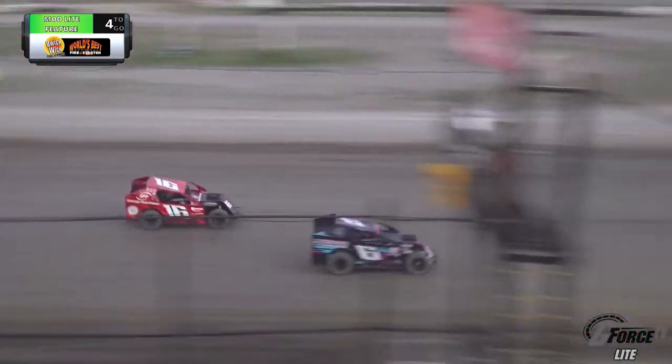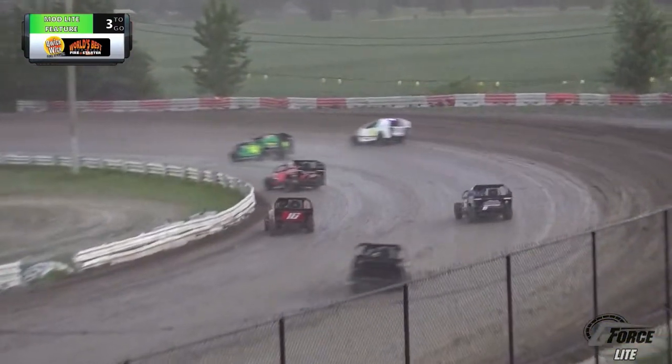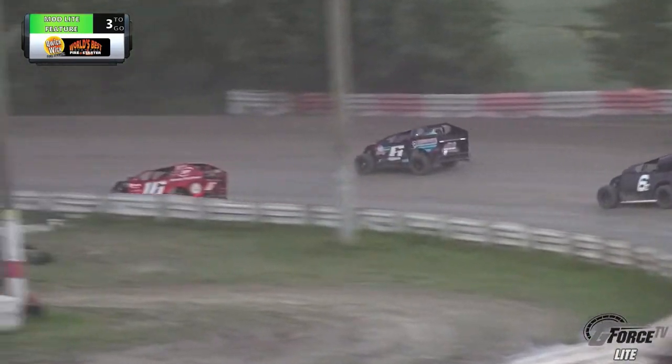Coming up on 3 laps to go. Josh Slater still your leader, but look out for Brent Bigelow. He is right there with him. It's going to be an exciting finish. 2 lap cars battling in front of Josh Slater.